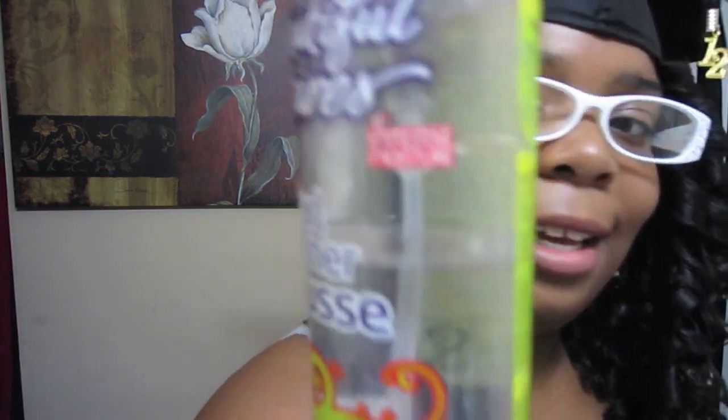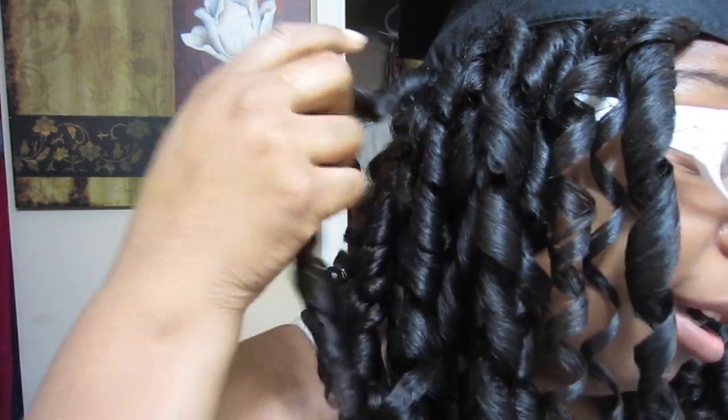Although you see I used like half the container, but I did start on dry hair because I wanted to make sure my hair would dry completely in time for today. So I'm excited. I'm really excited.